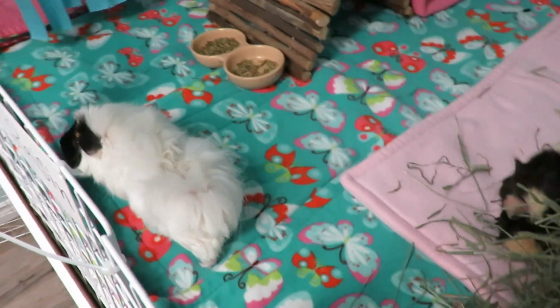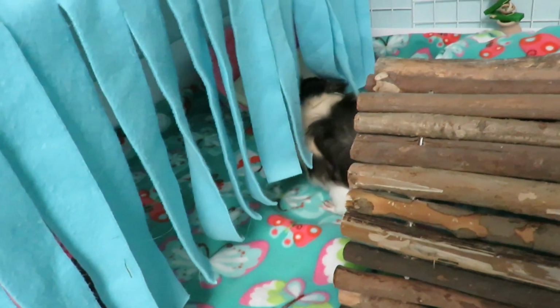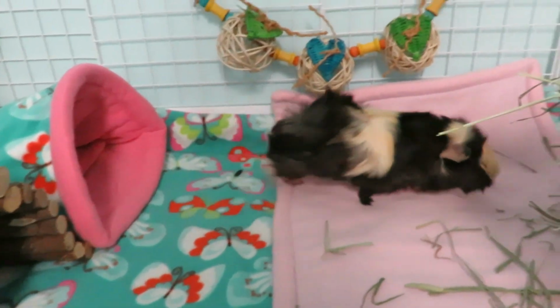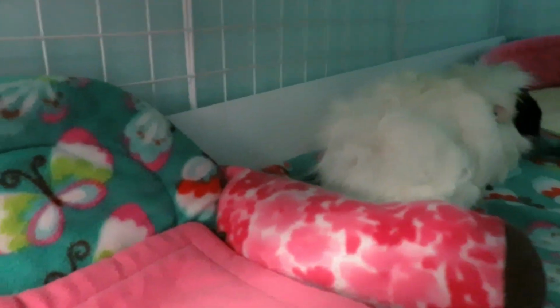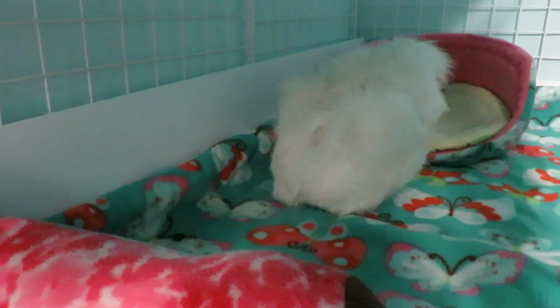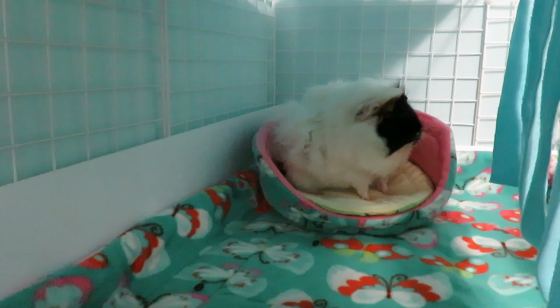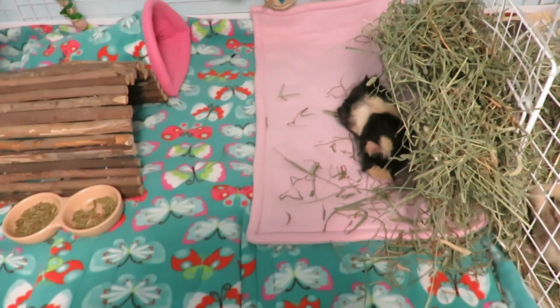Alright, Miss Nami's back in her cage looking clean and fluffy. Oh, maybe she needs a break. Hey, pretty girl. Oh, poop break. There goes little naughty Nuggy who's been spraying. Hey, cutie girl. Where are you going, Nams? I think she's tired. Maybe she needs a little nap. So, little popcorns from Nuggy.